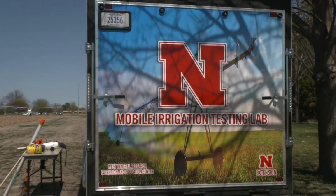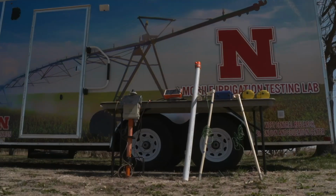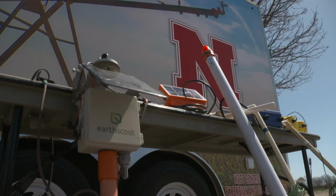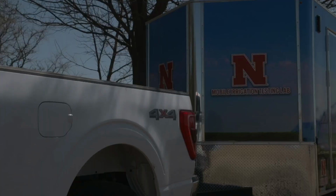The Mobile Irrigation Testing Lab is for any producer in West Central Nebraska, but we are not only tied to Western Nebraska, but across Nebraska. Where there's land that is irrigated, we can reach, because the idea is how do we bring the technology closer to producers so that they can utilize data to manage the resource, to manage irrigation. So the idea is how do we make sure that producers are using data to inform their irrigation decisions.